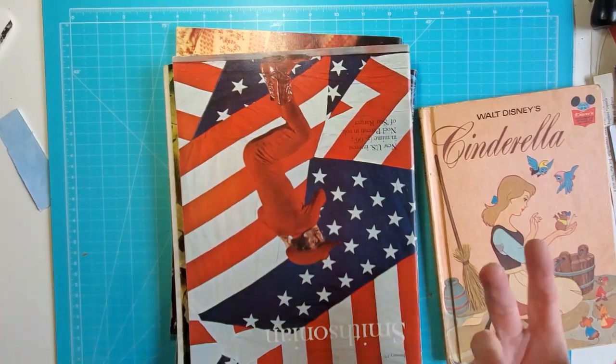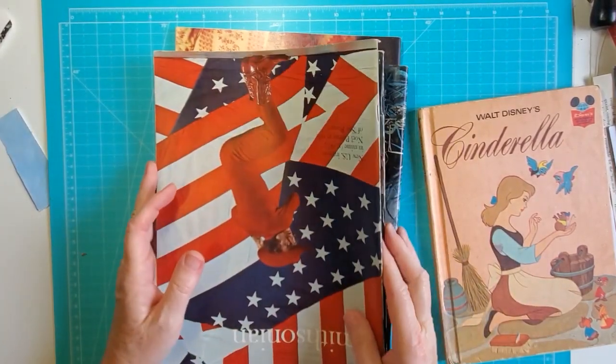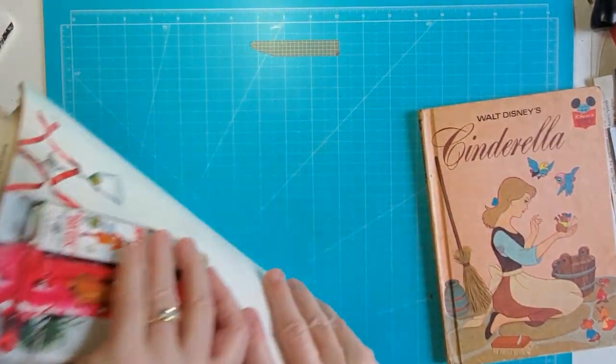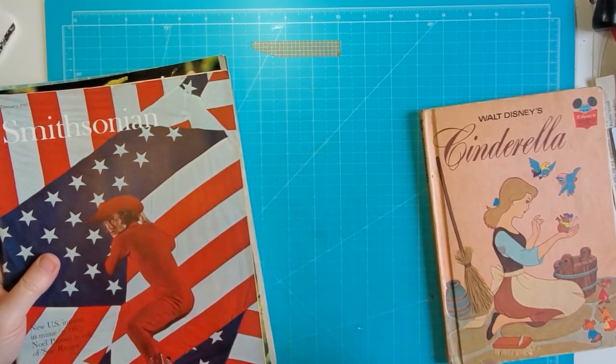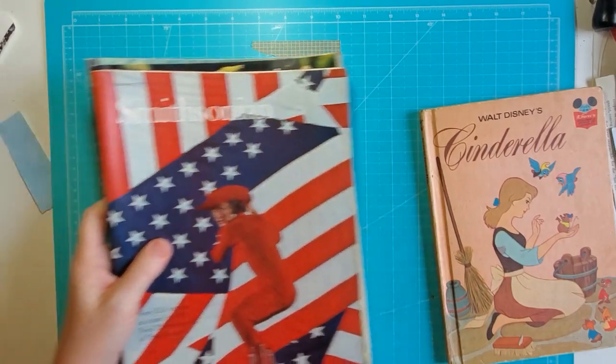What would you do? What do you do if you find paper dolls? Do you cut them up or do you save them? Or I guess if you're not a collector, you don't save them. I don't know. I save too many things, I think.